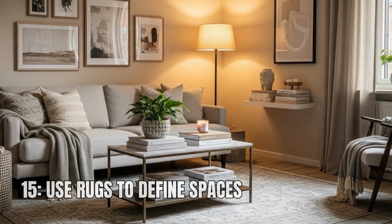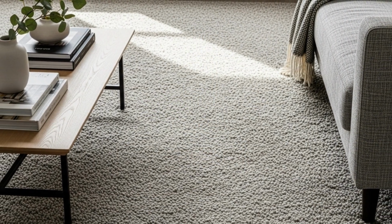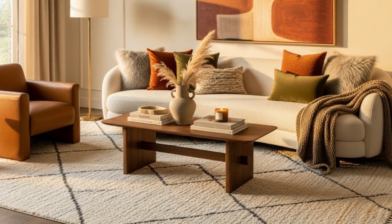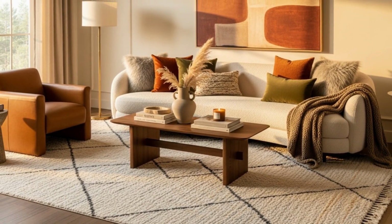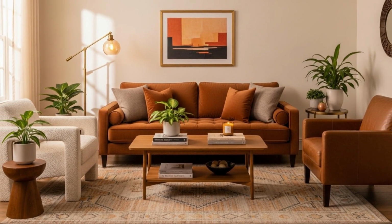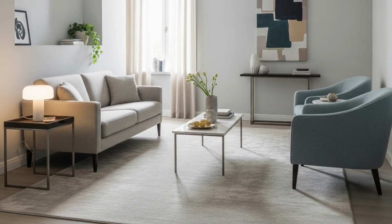Rugs aren't just about comfort, they're powerful tools to define and elevate a room. In small apartments or open layouts, a rug instantly creates zones. One for dining, another for lounging, even a cozy reading corner. Choose rugs that are proportional to the space. Too small and the room feels awkward, too large and it overwhelms.